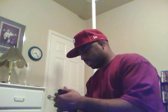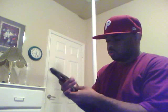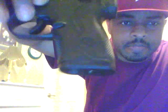But from a grip standpoint, I would have to give that to the Ruger, because the texturing on the sides has a sandpaperish grip. You have the texture on the back, texture on the side, texture on the front, versus the Beretta Nano, which is slick on the side, texture in the back, texture in the front.